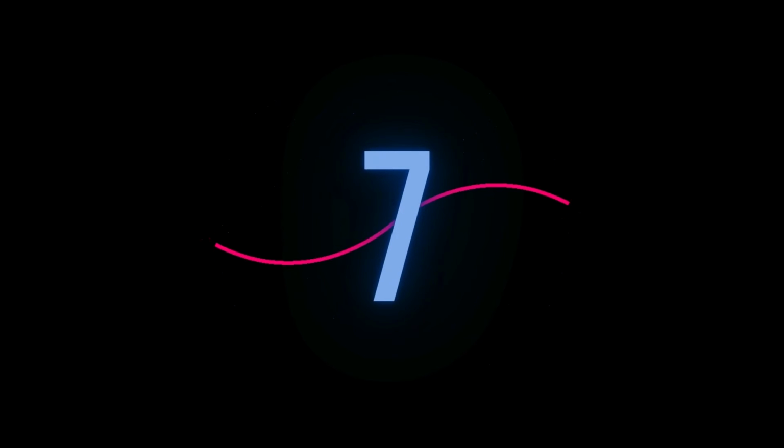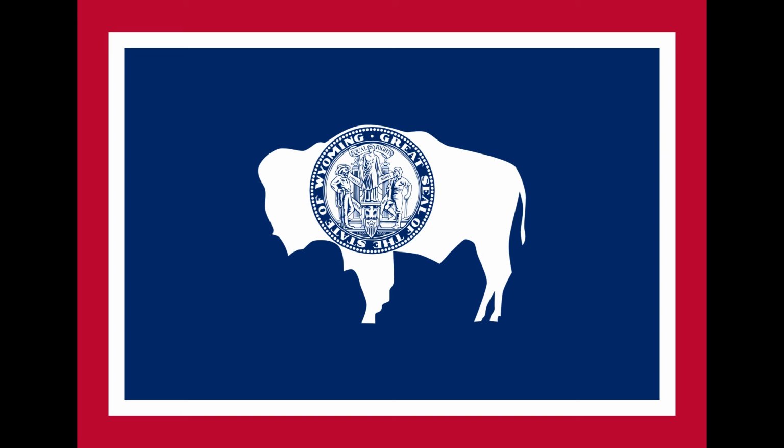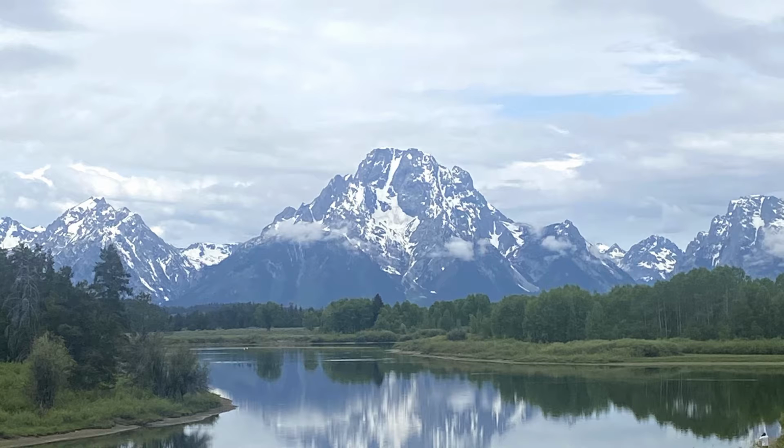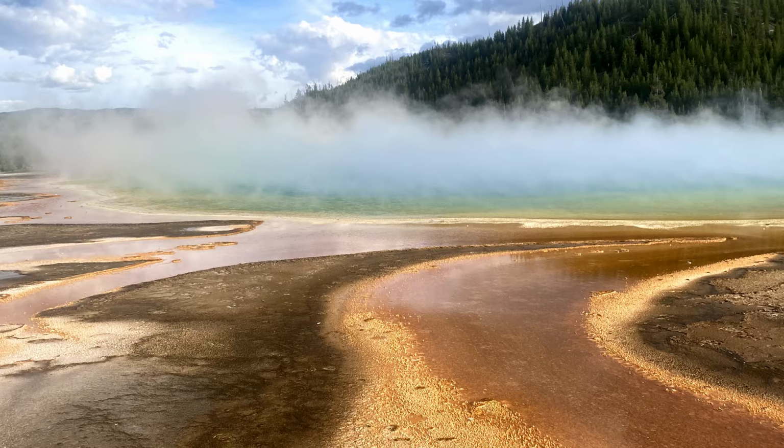Coming in at number 7 on our list is Wyoming. Let's be honest, do any of us really know much about Wyoming? The least populous state by a wide margin, Wyoming is often an afterthought, known mostly for its one overwhelmingly redeeming quality: nature. Yellowstone National Park, Old Faithful, Grand Teton, Jackson Hole, all bucket list destinations that are so iconically American, and they're all in Wyoming.